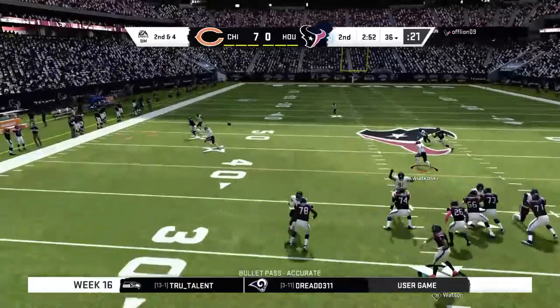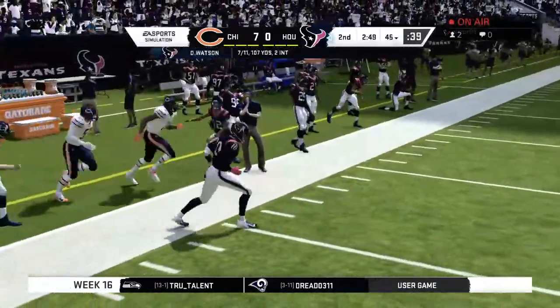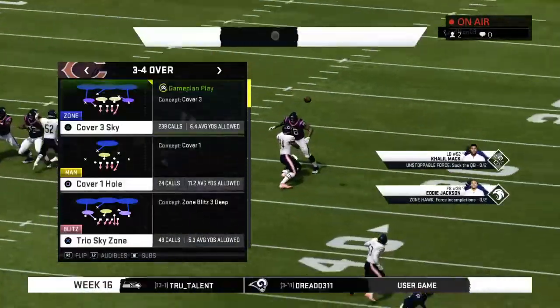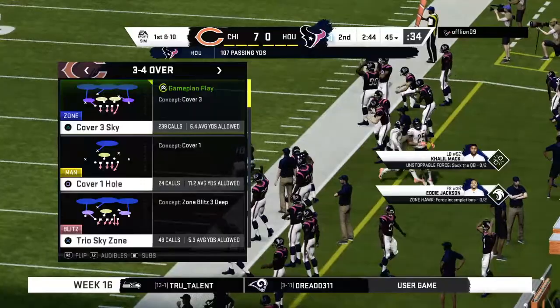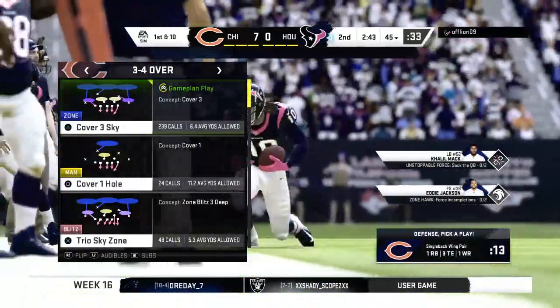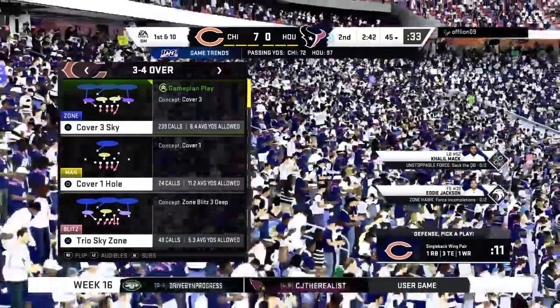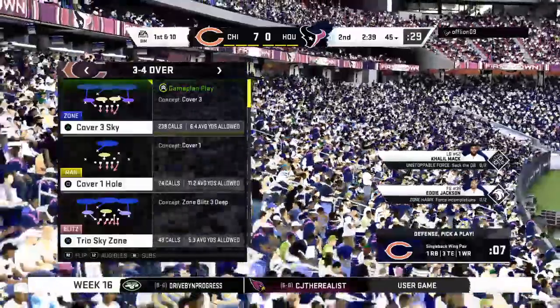From the 36, Watson, and a catch made by Hopkins. 10 yards there, good enough for a Texan 1st down. A little football 101 there. You just see the receiver try to run down the defender, meaning he goes right at him, and really trying to move him a little bit towards the center of the field so he can put his foot in the ground and break to the out, to the sideline, and make a catch.